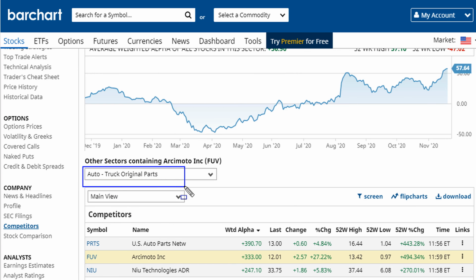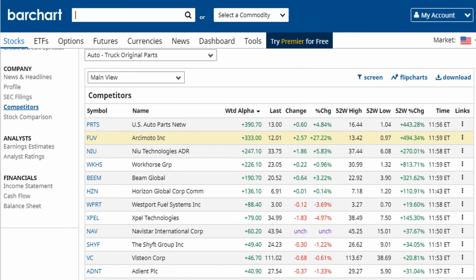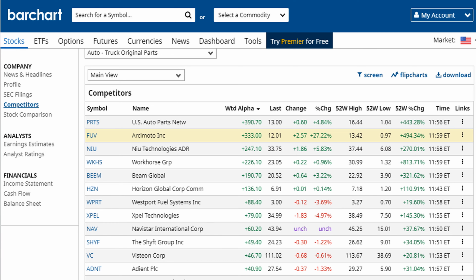If you take a look at the larger group, tracks and original parts, we can see it is number 2 in a group of very explosive names. For 2020, you should be familiar with these names because these names have been moving and moving with a lot of thrust. So the group is good. The stock is good. The setup was perfect. The opportunity was there for the taking.